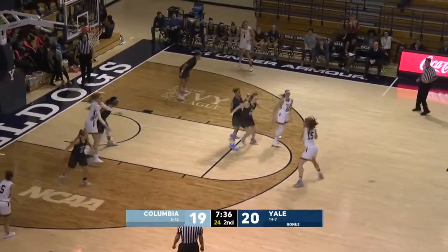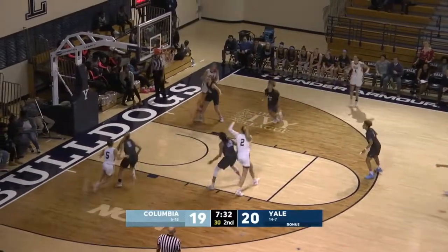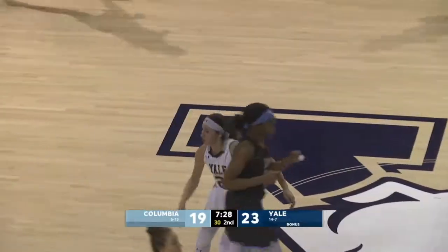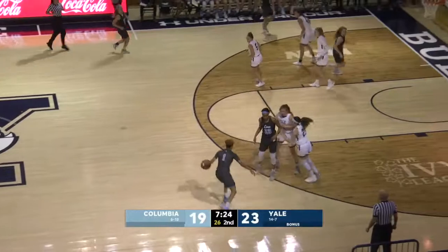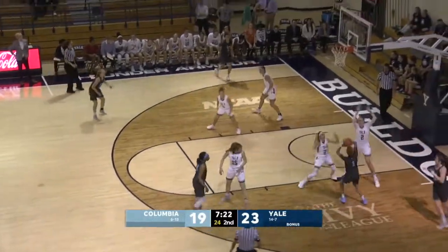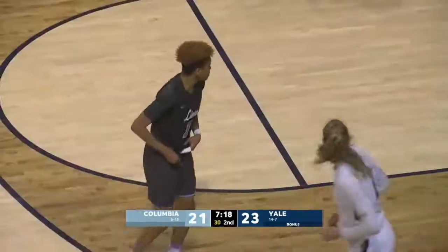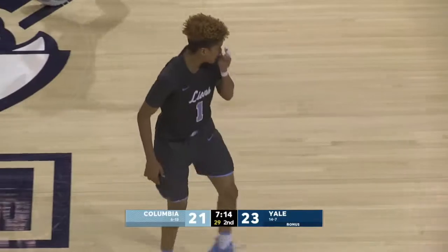Berriman up ahead for Yale. Back to Cade. Roxy again pulls from three. Too strong, but she bricks it in. Berriman hits her first three. She's up to 9 points for Yale, first six coming from the free throw line. And a nice knockdown jumper for Clemmons stops a little bit of a Yale run as they've cut the lead back to two.